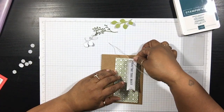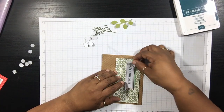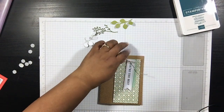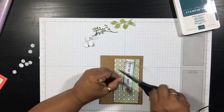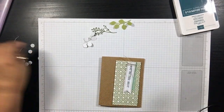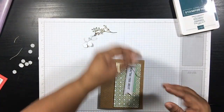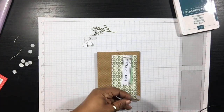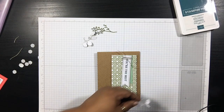So I'm going to do this a little bit on an angle. And I don't like all of this hanging off, so I'm going to cut a little bit of that off as well. And for the last part, we're going to glue these down. I'm going to stick them under here. Oh, here's my Snail.